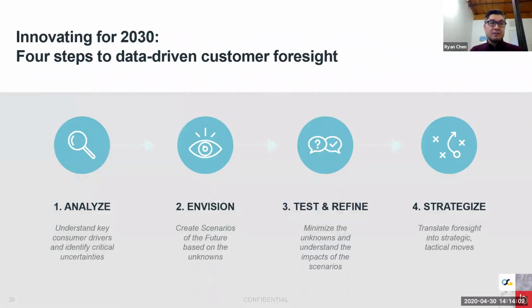So there we go, the 4 steps for data-driven customer foresight. And we start with step 1, analyze, where we try to understand the key consumer drivers and identify the critical uncertainties, basically the unknowns about the future. Then we'll envision and create the scenarios of the future. In step 3, we will test the scenarios and minimize the unknowns and increase our understanding of the impact of each scenario. And lastly, strategize, where we translate the foresights into actions. This is where potentially we will have innovation roadmaps, which guides you where you want to play and how to win in the market. While the steps are kind of straightforward, we incorporate data with rigorous analysis so that we can develop an evidence-based foresight. And we'll show that in the next few slides.